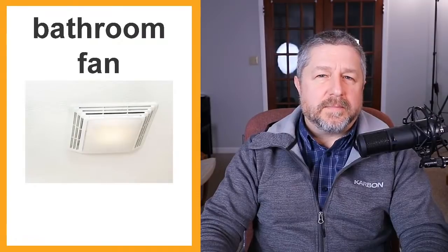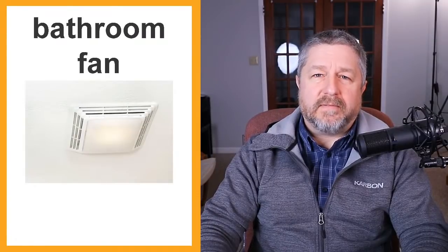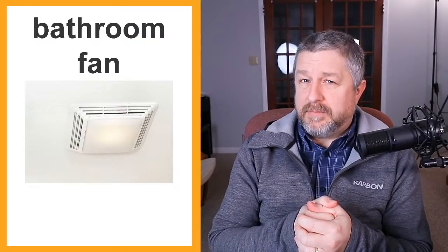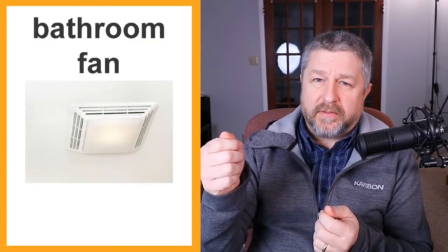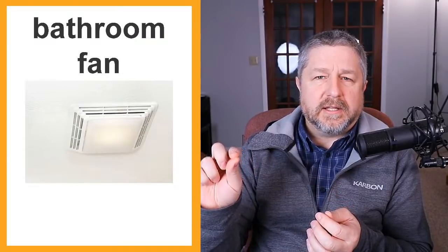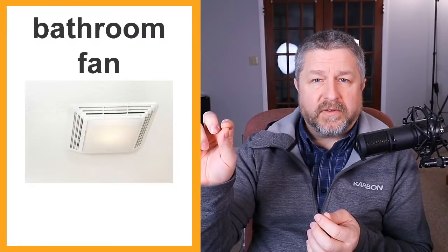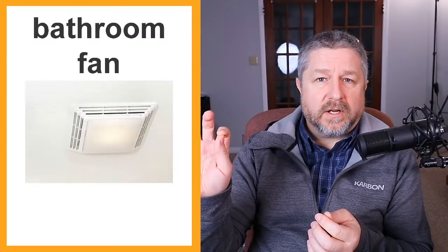In the ceiling of a bathroom, you will have a bathroom fan. You have a bathroom fan for two reasons. One, when you go to the bathroom, it sometimes smells, so it's nice to turn on the fan. If you go into a bathroom in North America, there's usually a light switch, and beside the light switch, there's a switch for the bathroom fan. Sometimes it's the same switch. When you turn the light on, the bathroom fan will start as well.